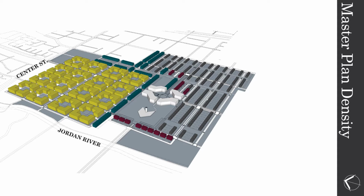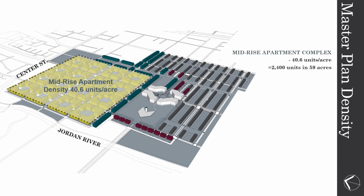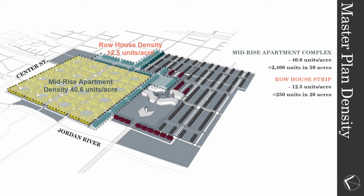So looking at just how my density is laid out, first I want to start with the mid-rise apartments, and this density for the area is 40.6 units per acre. I'm proposing these buildings to be 5-story apartment style buildings with permaculture gardens or parks, green space for the communities that live within there to be used. Also, my row house density. This is looking to be at about 12.5 units per acre. This system allows for a little bit more private space, but then it's still also in a tighter density community.